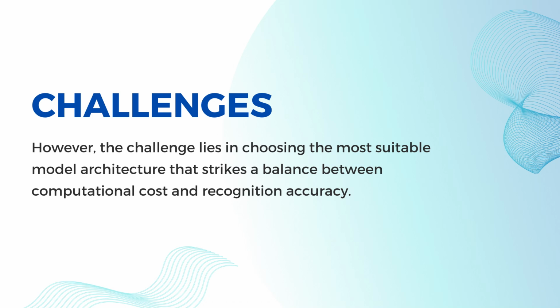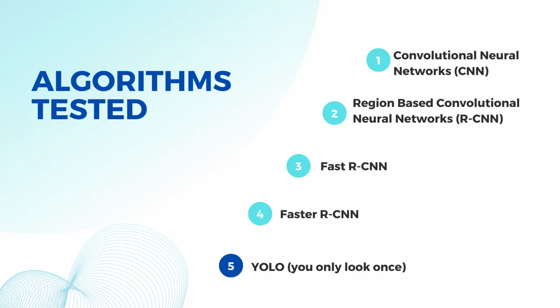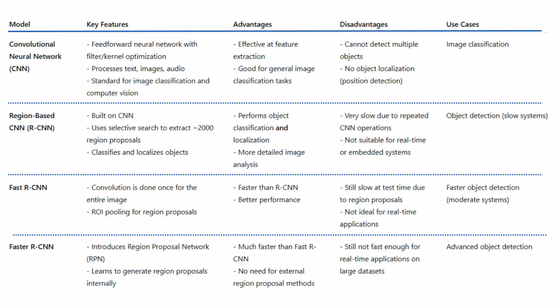However, the challenge lies in choosing the most suitable model architecture that strikes a balance between computational cost and recognition accuracy. The selection of an appropriate deep learning model is one of the most crucial steps in the development of the traffic recognition system. I tested and compared several algorithms like convolutional neural networks, CNNs, region-based convolutional networks, RCNNs, fast RCNNs, faster RCNNs, and YOLO.